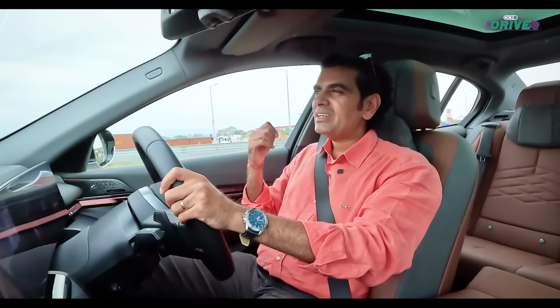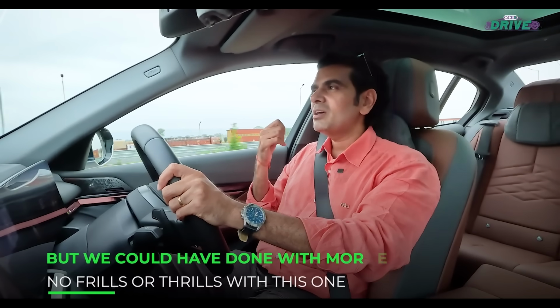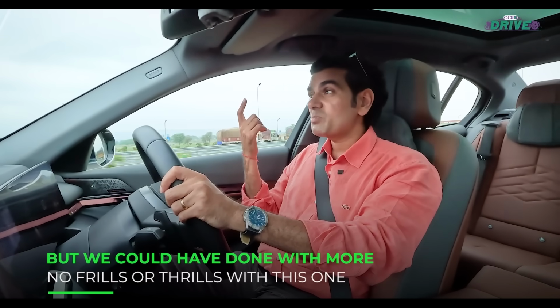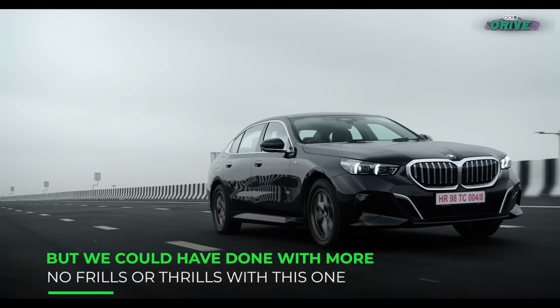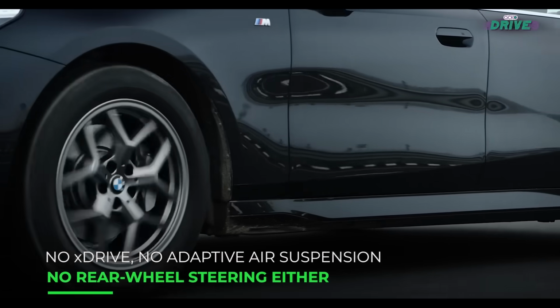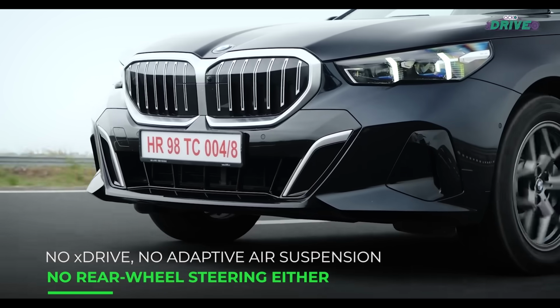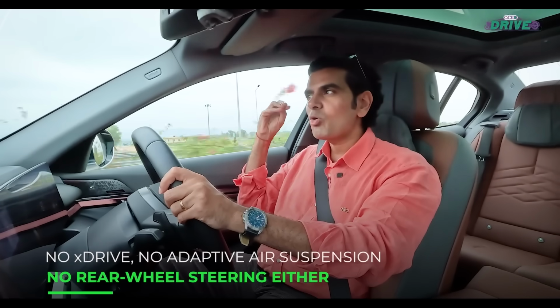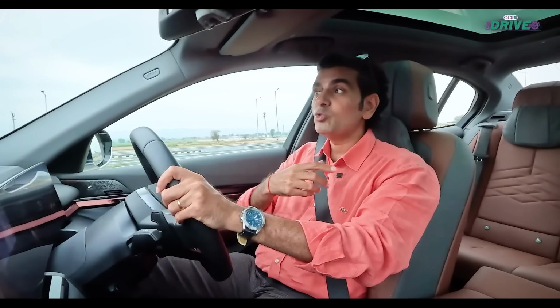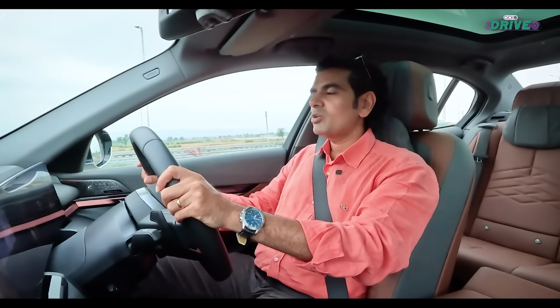But there's nothing extra that's been thrown in. I mean, no X-Drive, the all-wheel drive. There is no M Sport suspension, no air suspension, no active steering, that is the rear wheel steering. None of these options which you think, hey, when you're bringing me this flagship product, you're making it long wheelbase, you're going to really throw a lot of bells and whistles in. None of that is on this. You don't even get the blind spot or the blind view monitor camera on this car.